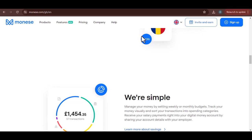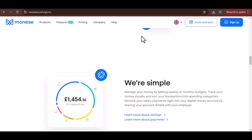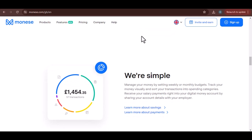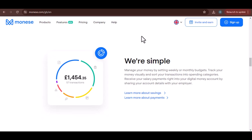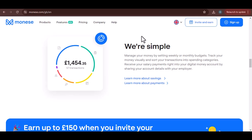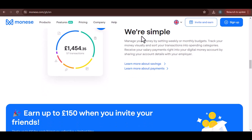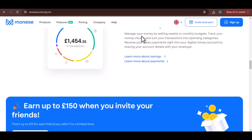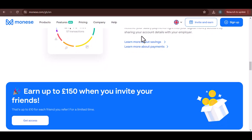2. Business accounts. Now, let's talk about the go-getters, the entrepreneurs. Monese offers business accounts specifically designed for freelancers and small businesses. Here, things get a bit more straightforward with a clear deposit limit. £100,000, or equivalent in euro or RON. This is the maximum amount you can hold in your Monese business account. It's important to remember that this is a hard limit.